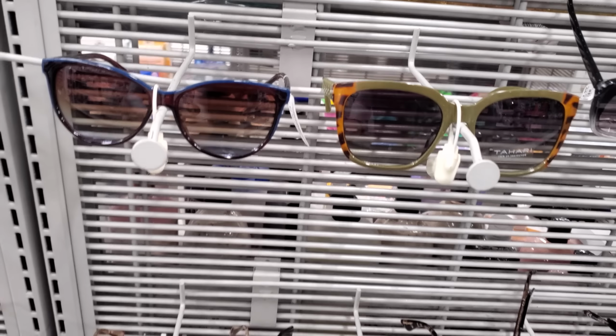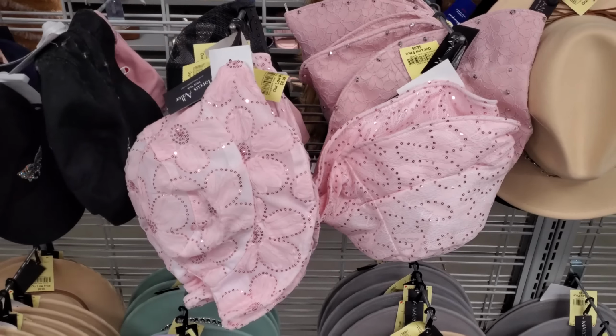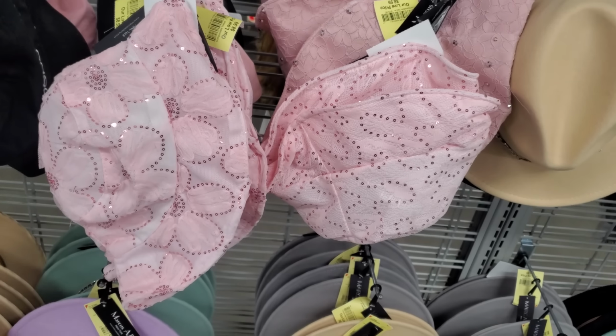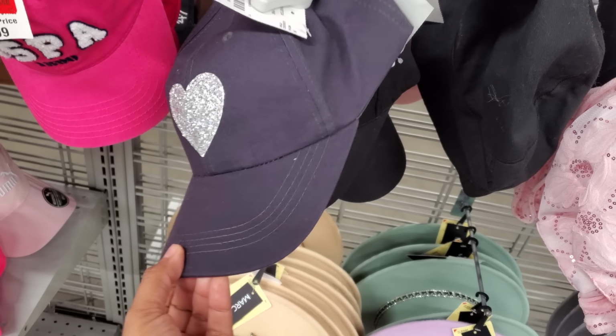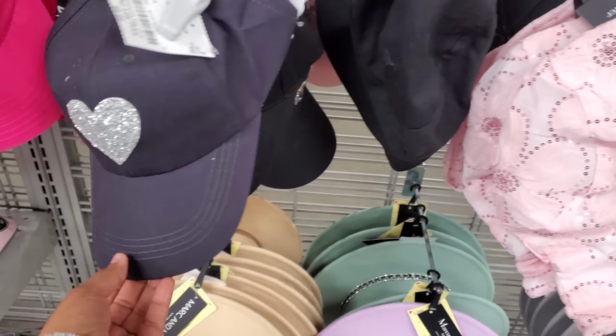Oh, I kind of like this blue one. I'll check those out. More bucket hats. I've been finding this a lot. This one's pink with flowers for $9. A little different styles. These are blinged out caps. They're $10. One says pray on it. We have Adidas on top, all in pink. You can even find Puma here.